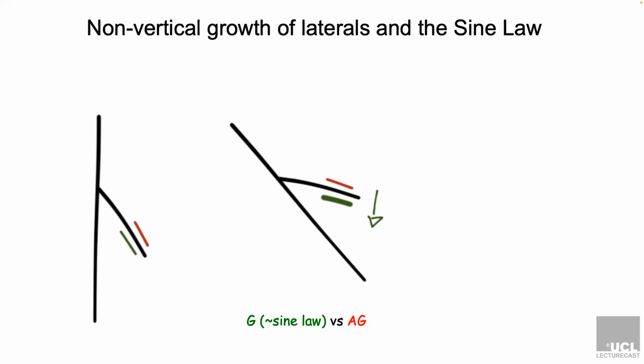And exactly the opposite is the case when a root's bent below. So in this case, when it's bent below its angle, this green flux gets reduced according to the sine law. Because the red flux is now bigger by comparison, your root is moving back up. So this was what the model would have predicted.